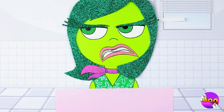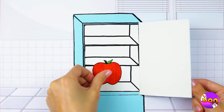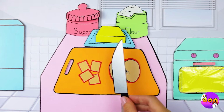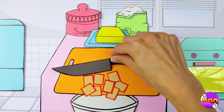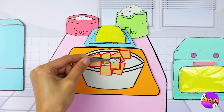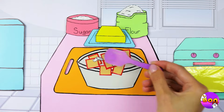Don't tell me you don't like broccoli. Well, that answers that. Ew, yuck. Maybe she'll like the apple better. But we'll make it more to her liking. Chop to pieces. Add to a bowl. And add some sugar. One lump or two. Better make it five.